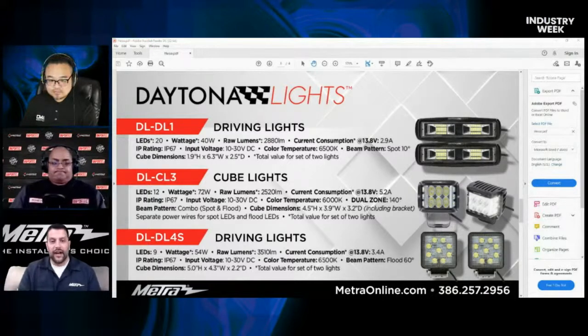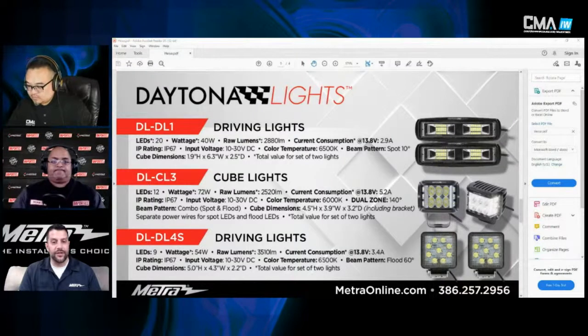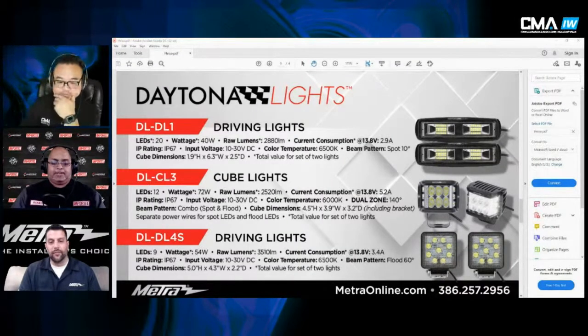And here we have a DL1. These are a nice driving light, super bright, easy install, nice casing, nice weather sealed connections on those pieces as well. Below that, you see the DL-CL3.